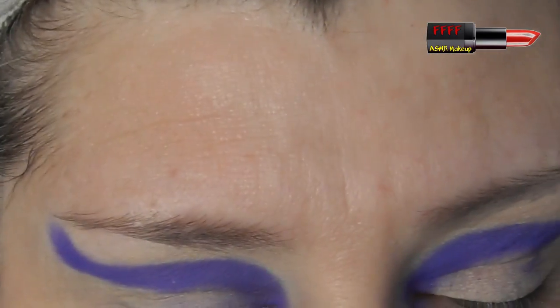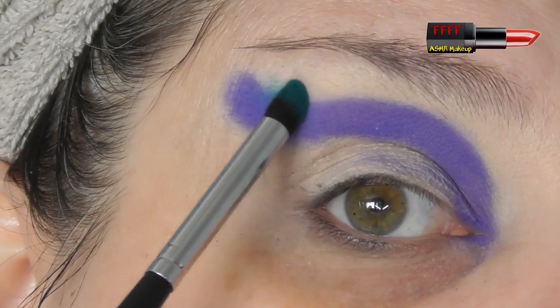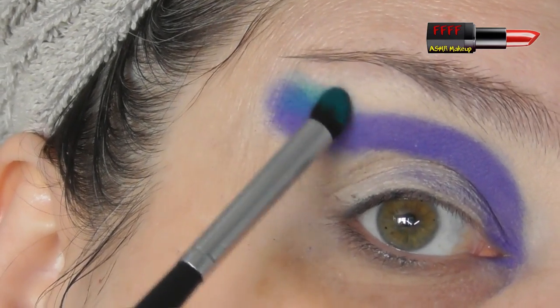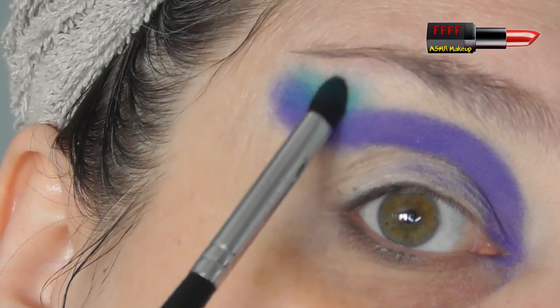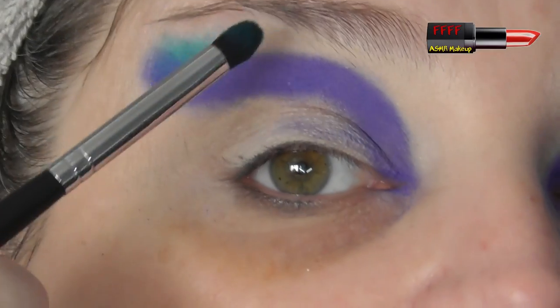Right. So I've cleaned the pigment off with this brush. And I'm going to go into Flourishing, which is that beautiful teal bluey green. And I'm going to pat this slightly overlapping with the blue that we've already put down. I'm going to pat and then gently buff. Pat and then gently buff. Just to try and blend these two together very beautifully.